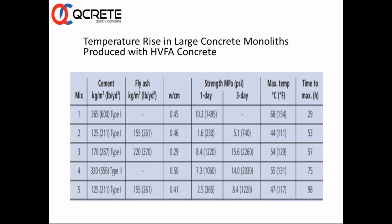Alternatively, you can go for OPC plus GGBS. Worldwide, for mass foundations, raft foundations, the specification is 70% GGBS, 30% OPC. For the same reason, what is shown here, either you can do with fly ash or you can do with GGBS and achieve similar control on the heat generated.